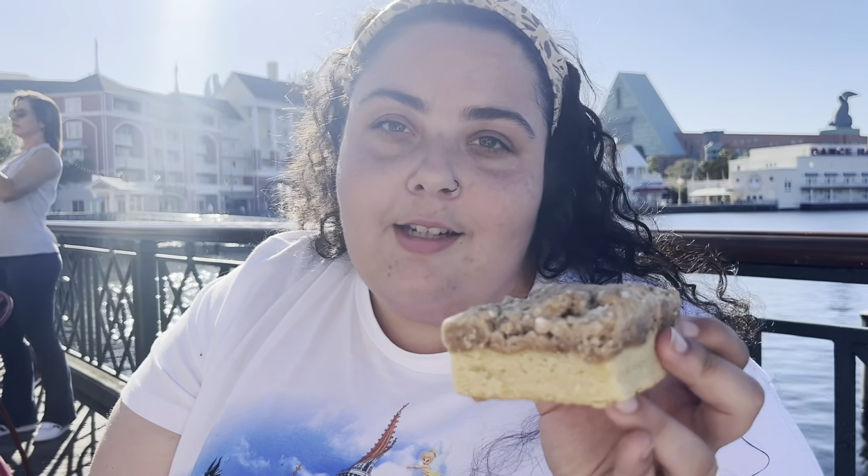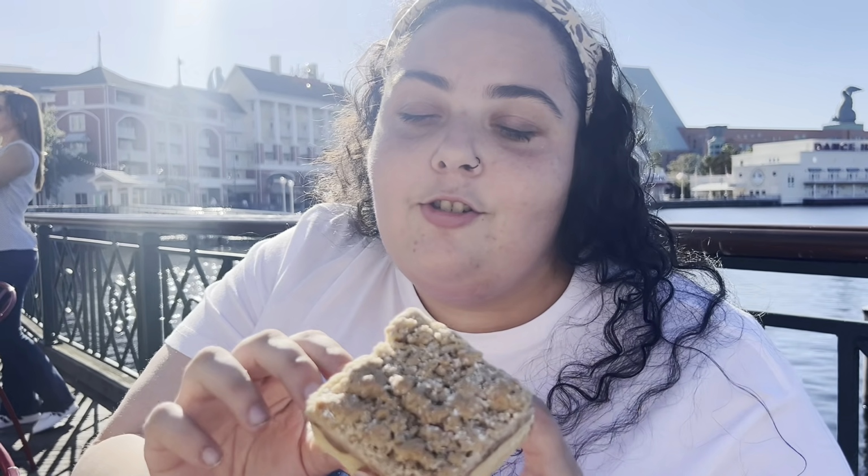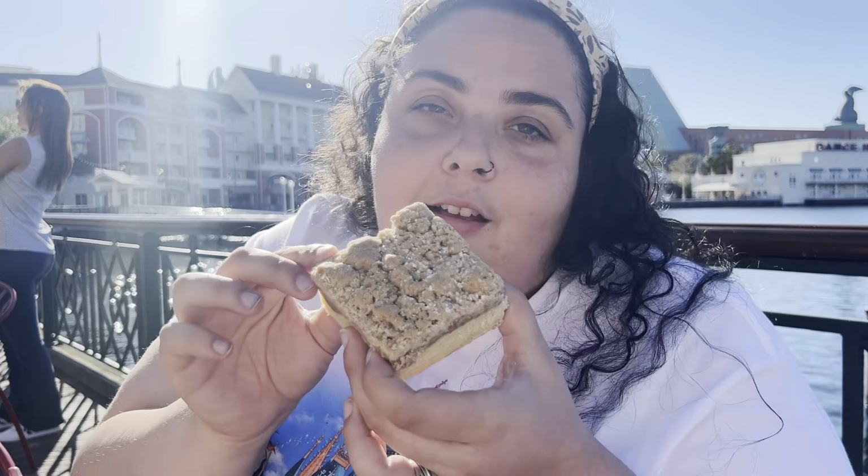Okay, now this pound cake, I already know is delicious. It's a 10 out of 10. It's so fresh and so good. It's not too sweet, but it has a little bit of a saltiness too. Let's just give it a try.